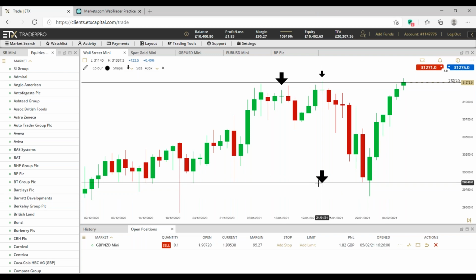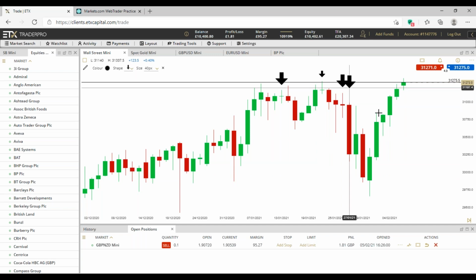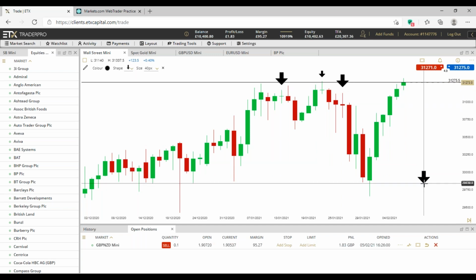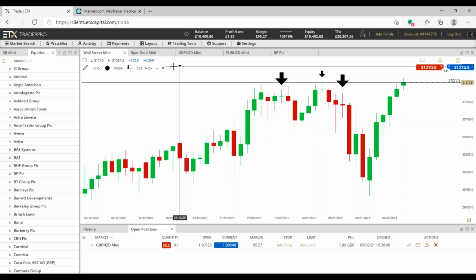Again, this is where the opening and closing is smack bang right in the middle. You could also argue that this point here, the opening and close is perhaps a bit wider apart, but it is a doji where there's indecision in the market. We're at all-time highs here, guys, and we've got this point of indecision. Are we going to go higher? Or is this as high as it's going to go? And so, yeah, really interesting to see those.